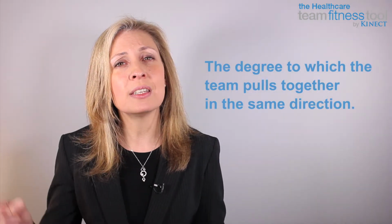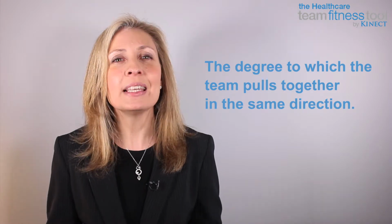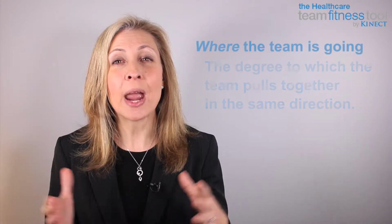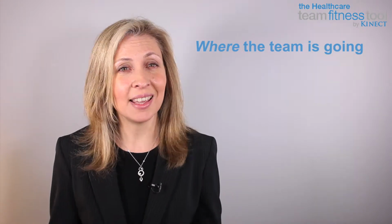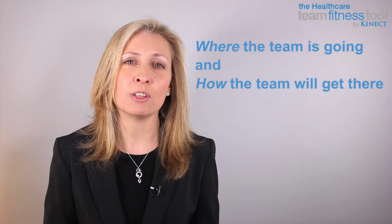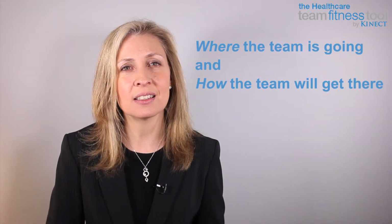Now, the next element measured by the assessment is cohesiveness. And cohesiveness refers to the degree to which the team pulls together in the same direction. Cohesiveness requires agreement and commitment on where the team is going, i.e. its goals and objectives, as well as how the team will achieve them, its values, its priorities, its best practices.